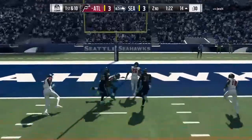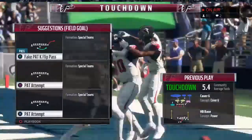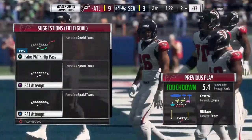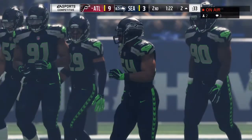And when those two... And he'll take it into the end zone. Touchdown, Atlanta. Tevin Coleman taking it in from 14 yards out. And the Falcons are in for 6.